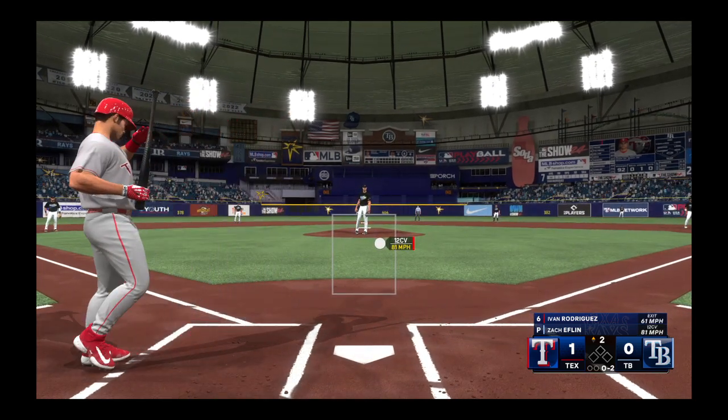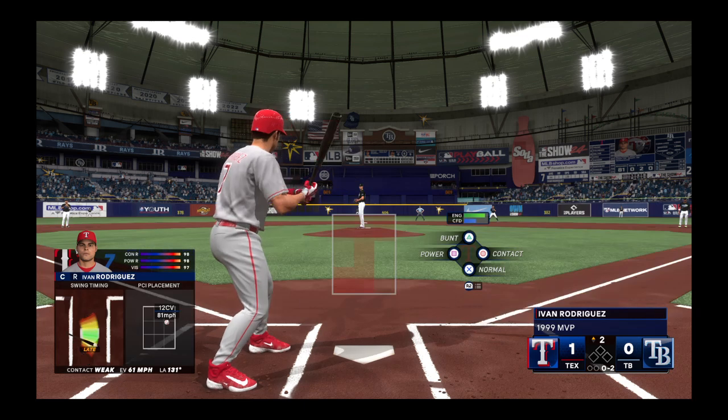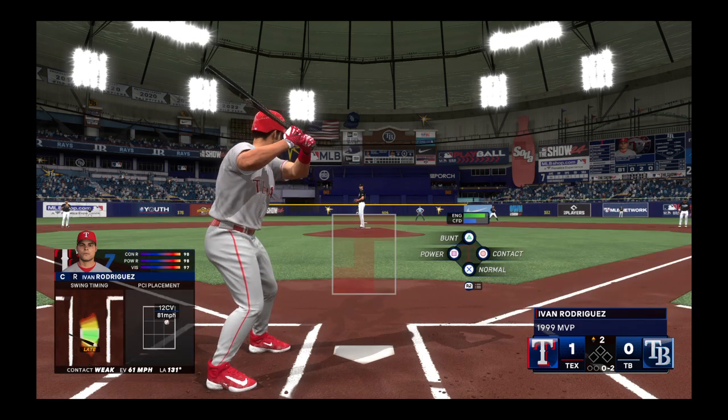Always exciting to see a leadoff home run in an inning. Kind of gets the offense fired up and you start to expect a big inning.